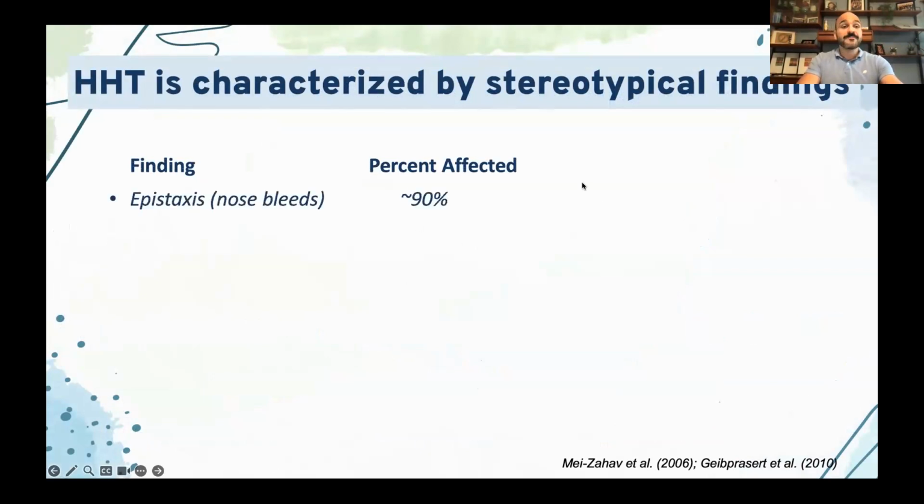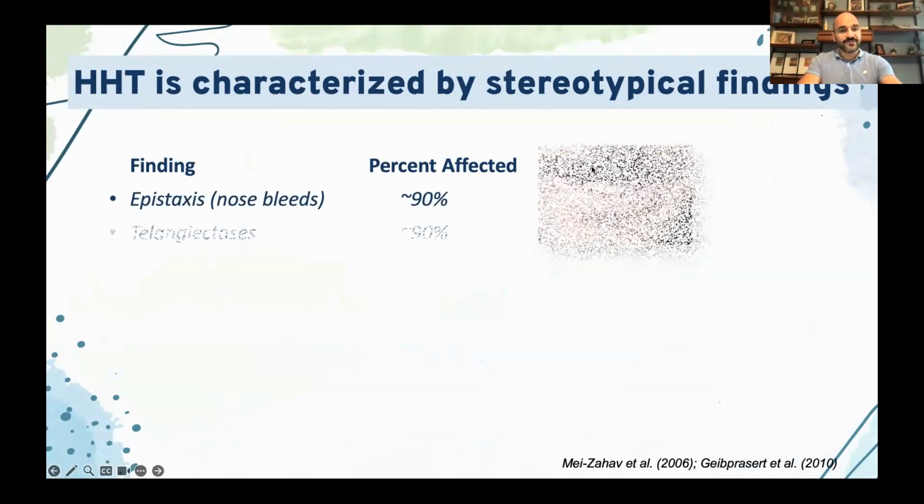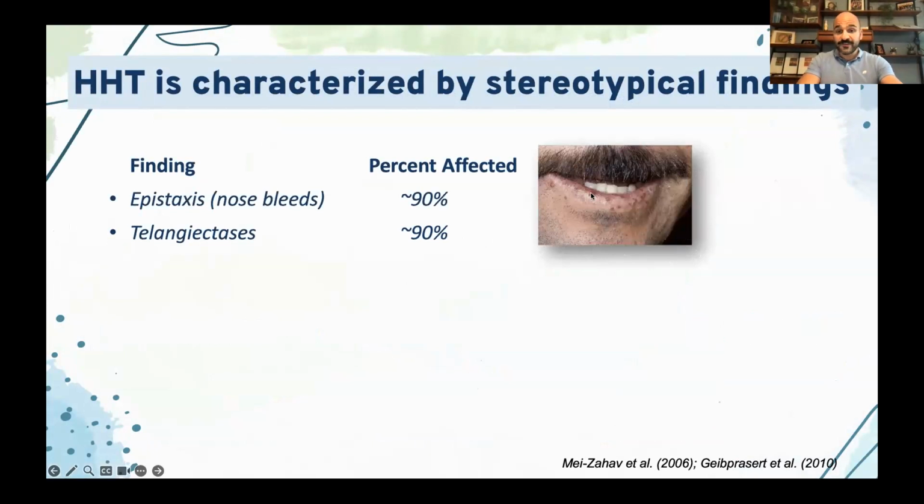We know that HHT is characterized by certain stereotypical findings. So one of the most common ones, the most common, is nosebleeds or epistaxis, which is seen in about 90% or more of patients. And similarly, these telangiectasias, which are these small vascular malformations that we can see on the skin and the mucous membranes of the mouth and on the fingertips, affect about 90% of people. And then a little bit less common, but still affecting most people, is anemia or low blood counts.